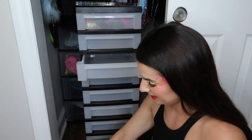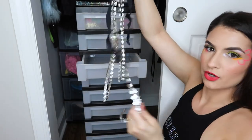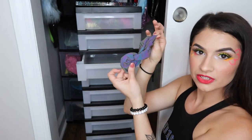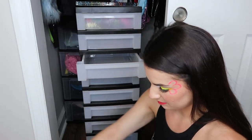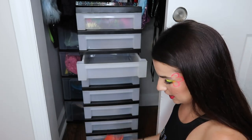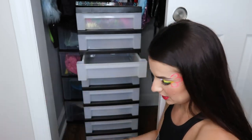Tights, bandana, Halloween. I'm so excited for these. Tights, that is a garter, so that goes with legs. Bandana, like scrunchie, that goes with hair. Belt, belt is a different category. Do you see the mess that I'm living in right now? Face mask, bandana, face mask, hair scrunchie.